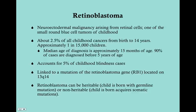It occurs in approximately 1 in 15,000 live births in the U.S. Sadly, it accounts for 5% of childhood blindness cases, and so that's something to keep in mind. Diagnosing retinoblastoma is not only important to save the patient's life, but it's also important to save the patient's vision. We want to diagnose this as quickly as we can, for both reasons.